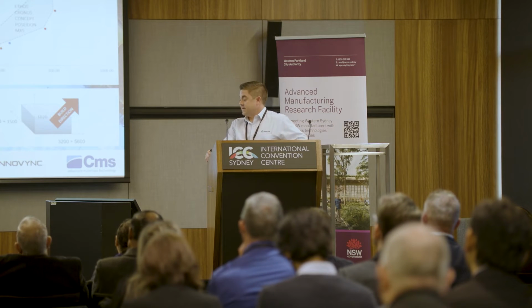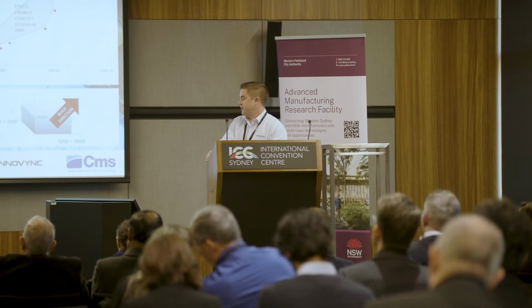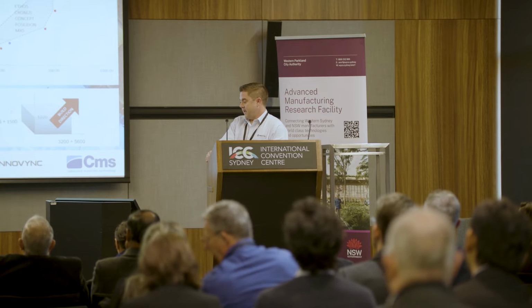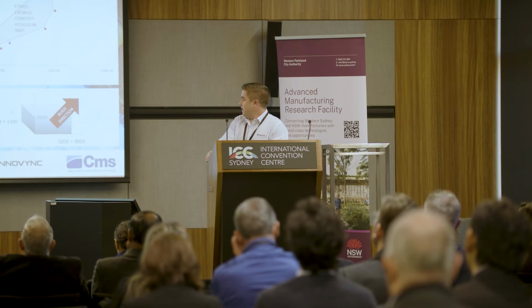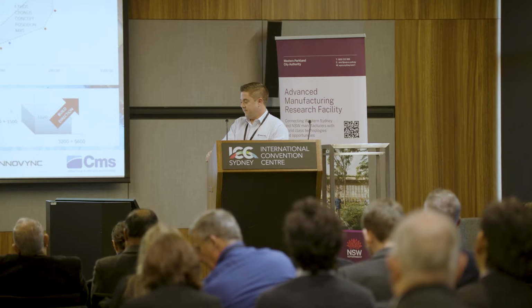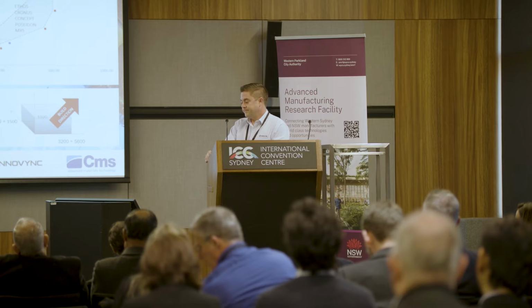Very large formats. Due to the large mechanical base of the CMS machinery range and the interchangeable extruder via automatic tool changer, very large working envelopes are achievable. CMS currently offer working envelopes from 3.6 by 1.8 metres up to 4.8 by 2.6 metres in X and Y and 800 millimetres in Z. Larger formats are being developed at the moment.